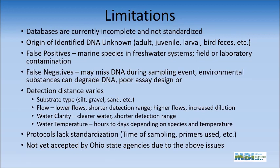There's also, you don't know where that DNA came from that you have identified. It could be an adult, it could be a juvenile, it could be larval, it could be bird feces, a bird that had a snack in one creek and flew to the other. And it also could be a gamete, it could be an egg that you happen to pick up the DNA from.